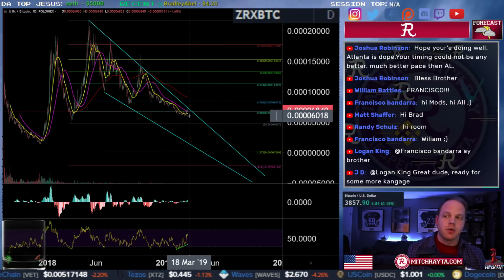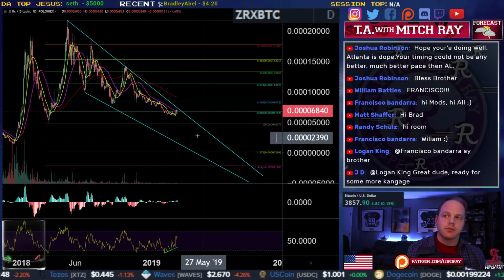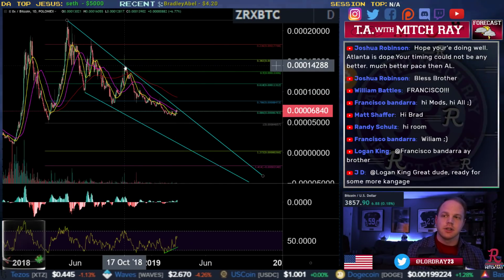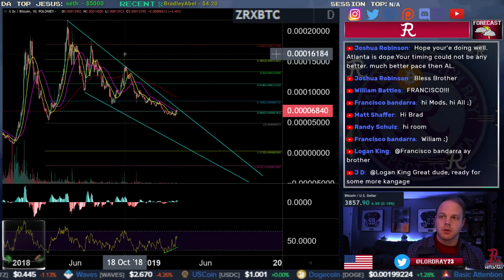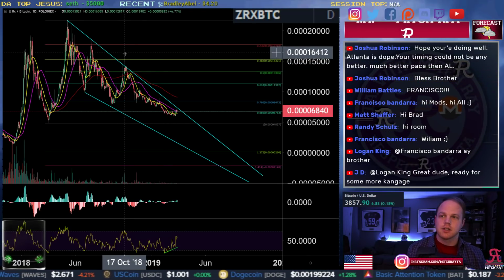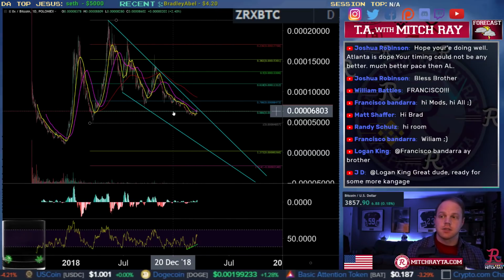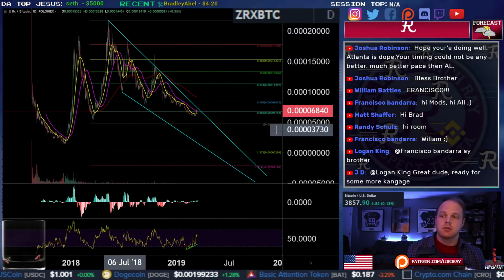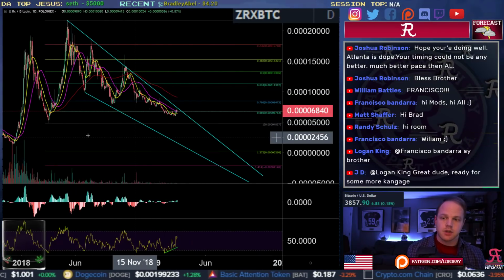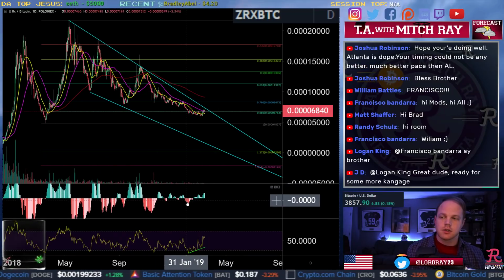I would think at some point in this area you would get a break to the upside and start retracing for real, just because the selling has been absolutely incessant since literally my birthday. We hit a pinnacle on my birthday. October 17th, 2018, right there, that wick. So it's just nonstop, just like a lot of these, but a lot of those alts have been turning around. I don't know if ZRX will be one to do it, but thought we would look at it together to start the show.